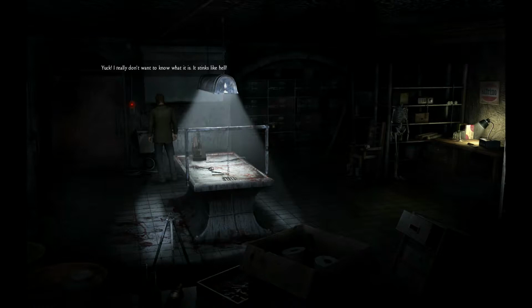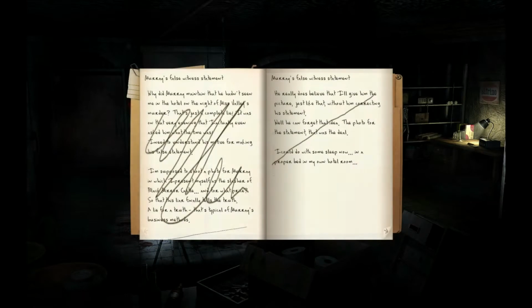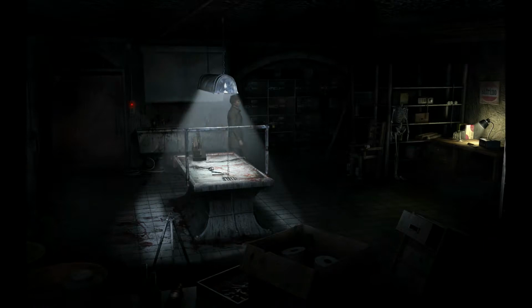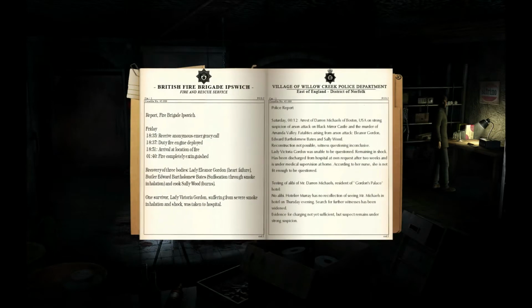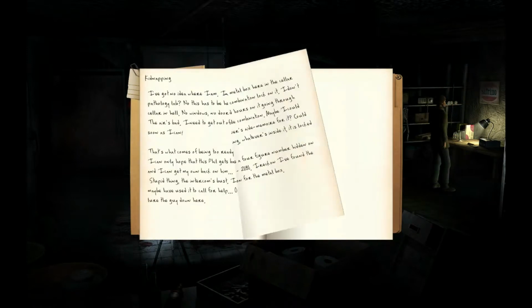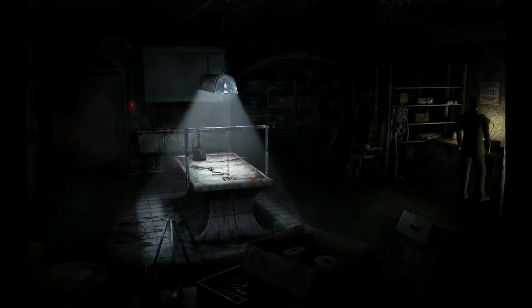Yuck. I really don't want to know what it is. It stinks like hell. If the numbers on the film are the combination for this box, then... an envelope.